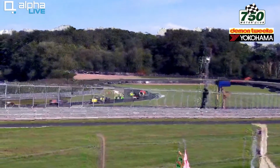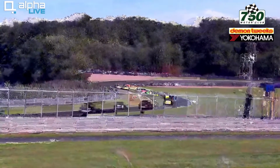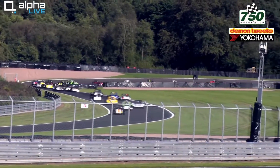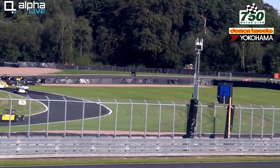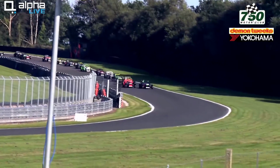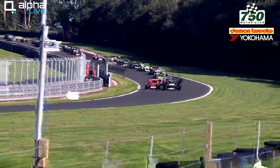Louis Wall trying to hang on round the outside. David Mason in third as they turn onto Shell Oil. Still on the inside is Wall, so he might get the lead back away from Tom Gadd there, but that was a really good effort by Gadd at Cascades, and he is still alongside. They've been side by side for most of the lap now.